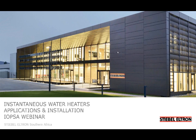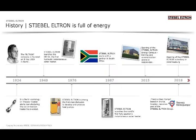Not sure if all of you have heard of Stiebel Eltron, but we're a global company based in Germany, and we've been in the market for quite some time. I'll start briefly with a bit of history from the company side. The company was founded in 1924 by Dr. Theodore Stiebel. So as you can see, we are almost 100 years old.